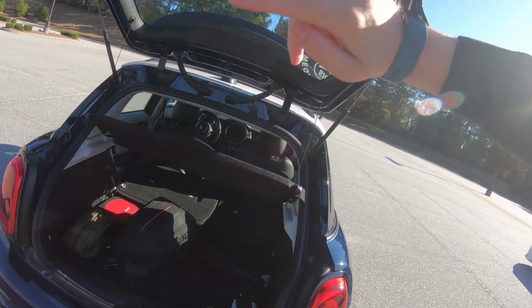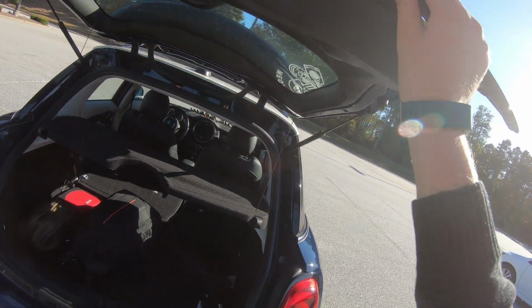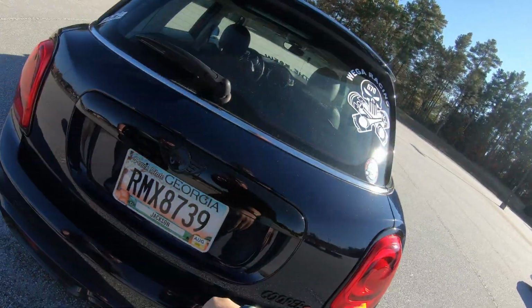All right, you close it, you press the button, and it automatically goes down. Look at that, automatically goes down. I'm just kidding, that was my hand.